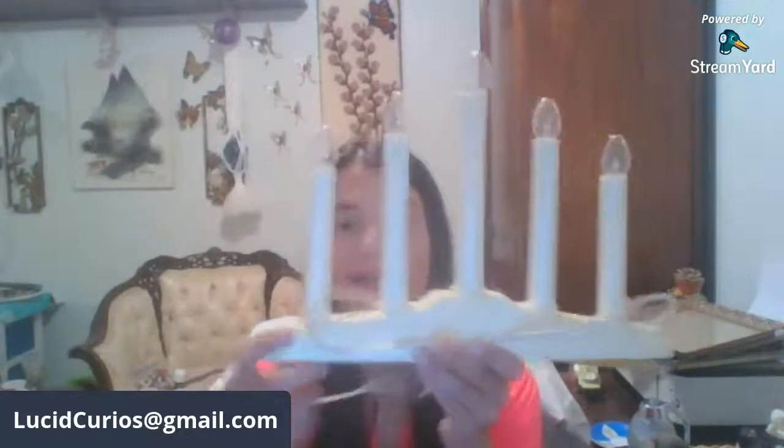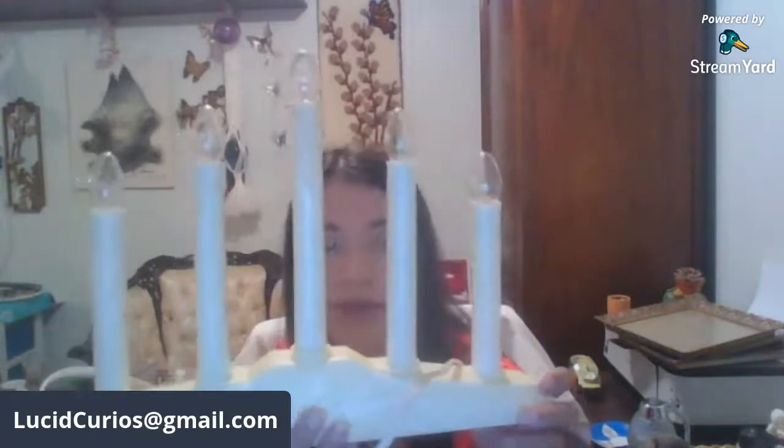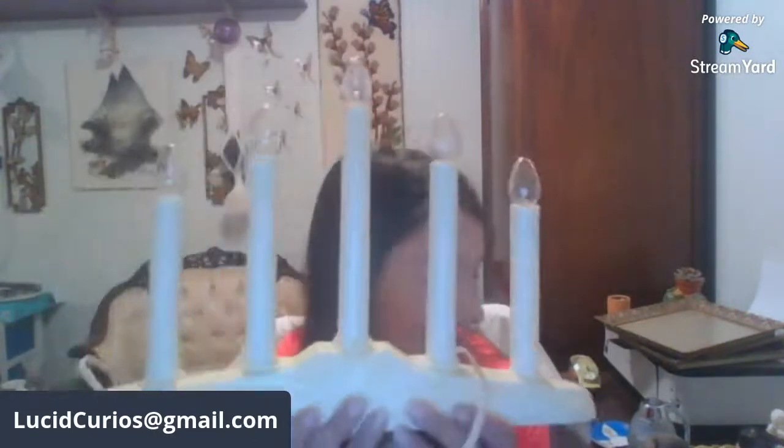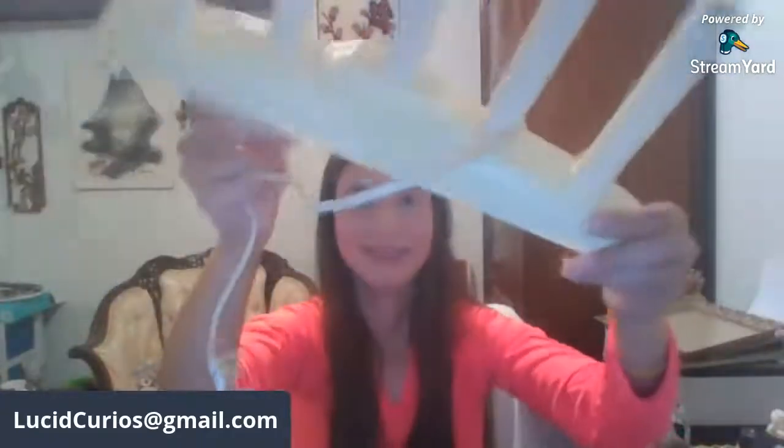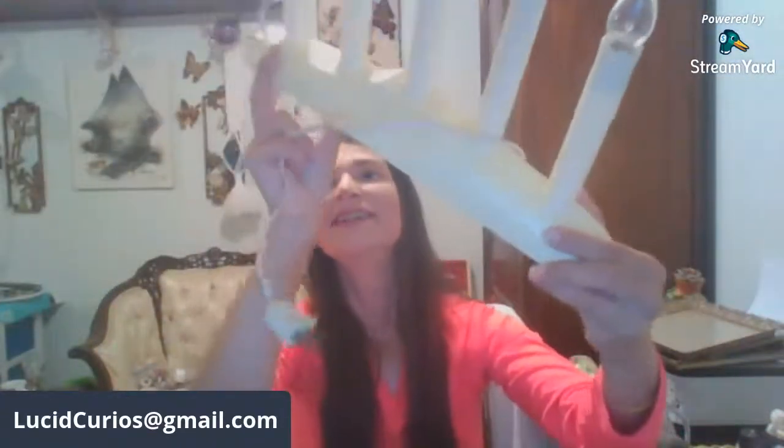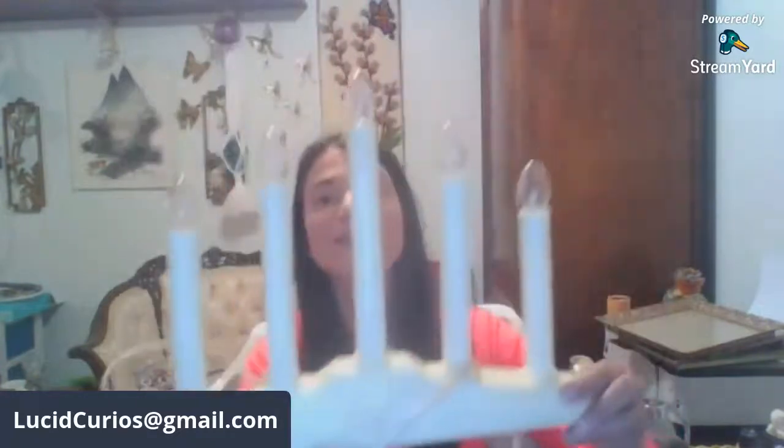And then I have some pretty vintage items for Christmas as well. This works. It's those plasticky Christmas candles that you put in your window for Christmas. There's not much to say about it. It's got the cute little bells in there, and they all work. All the bulbs light up.